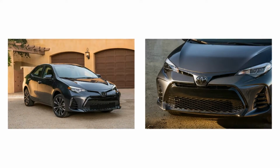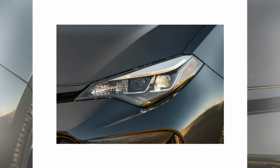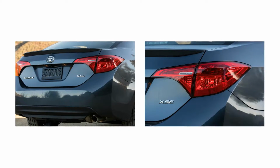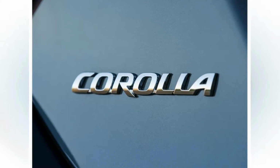Prices start at $19,365 for the Corolla L to $23,545 for the XSE, an average increase of $281, or about 1.5 percent, from the 2016 model range. According to Toyota, the Corolla is aggressively priced to retain its massive following.